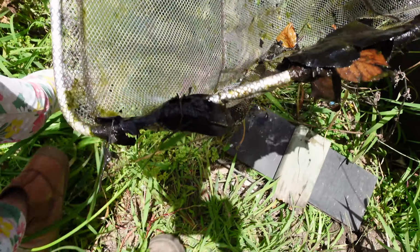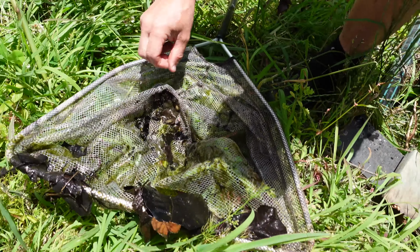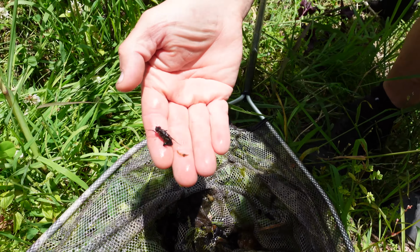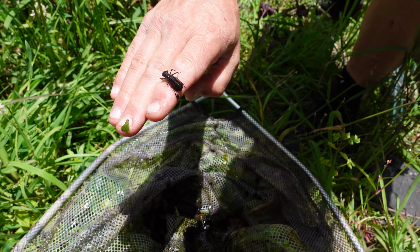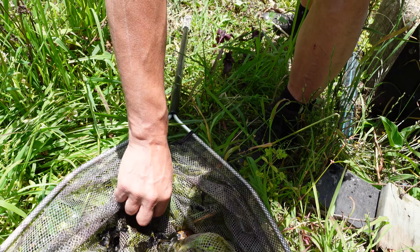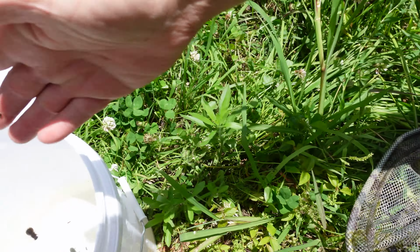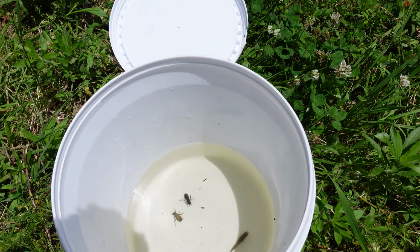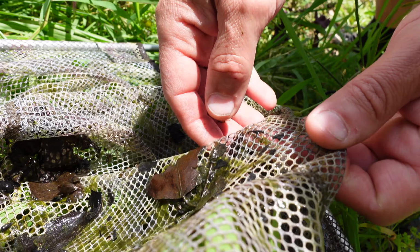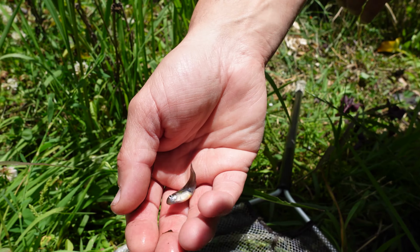I'll put it on the ground, mate. Alright. Look at that. What's that there? A bug. Wow, looks like a baby dragonfly. We'll put that in there. And then another one there. Look at that. And I think there's a couple more fish in here, mate. The fish there. Look at that. Yeah, put him in there.